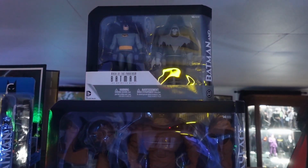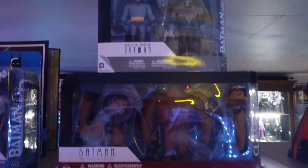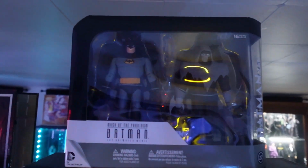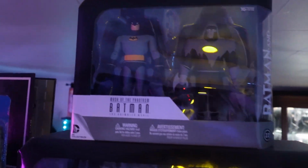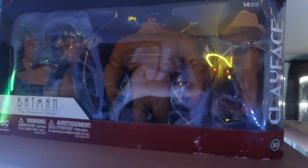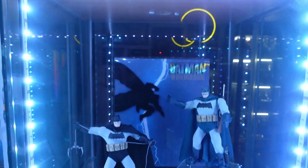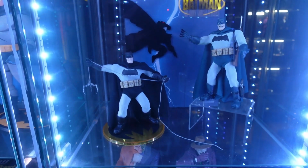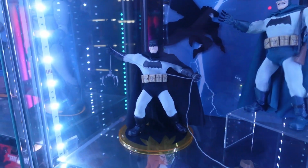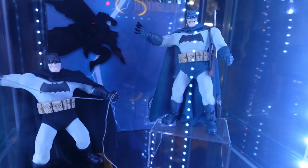And we got some DC collectibles, Batman the Animated Series. We got The Mask of the Phantasm, which was an amazing film. And then we got Clayface underneath him. And then we have the Dark Knight Returns figures. And they just did an amazing job on these figures.